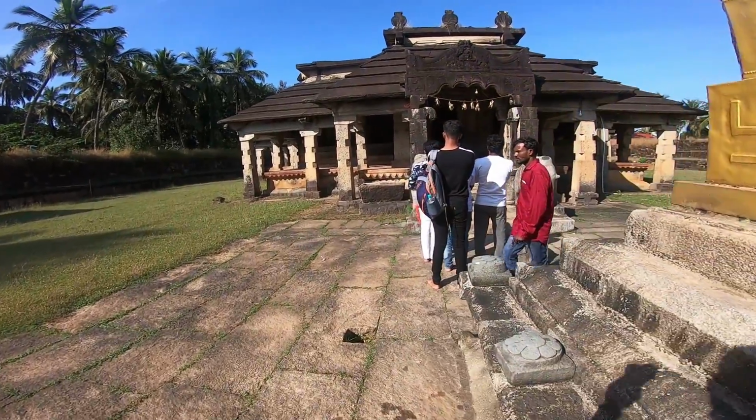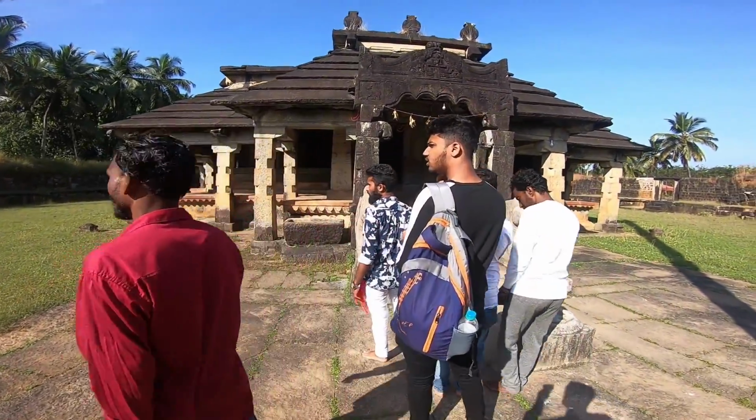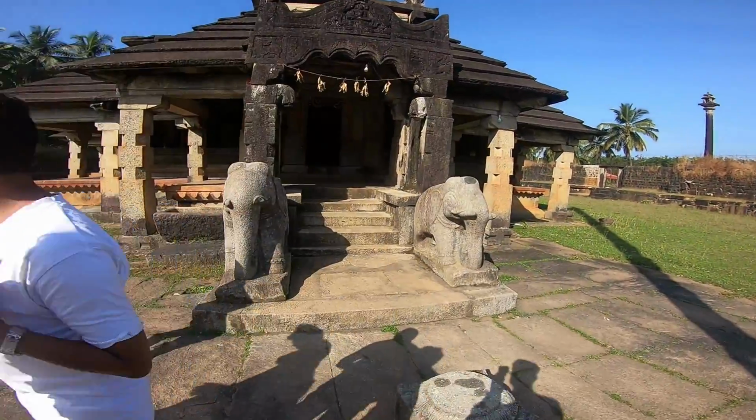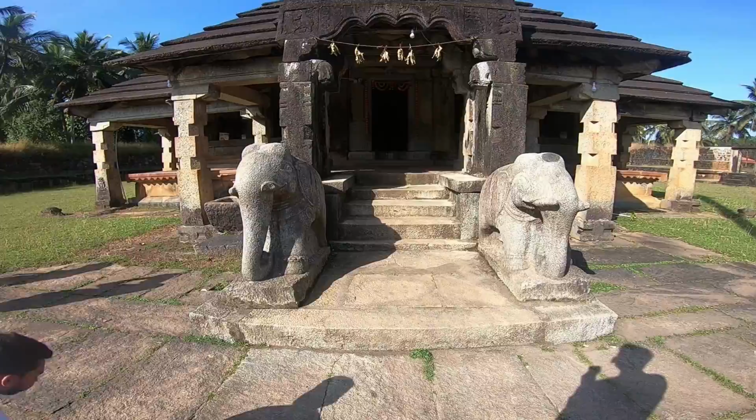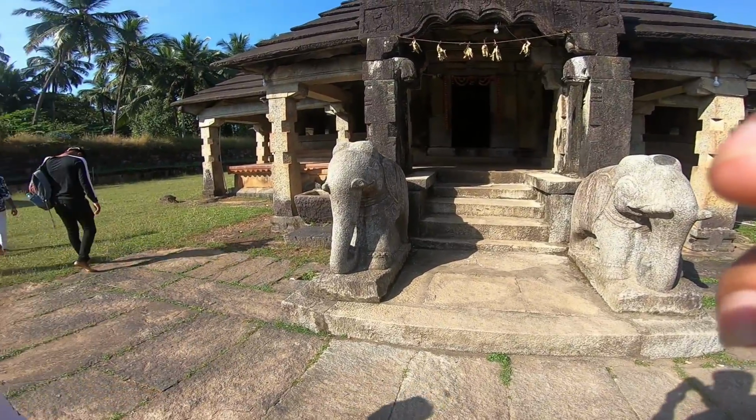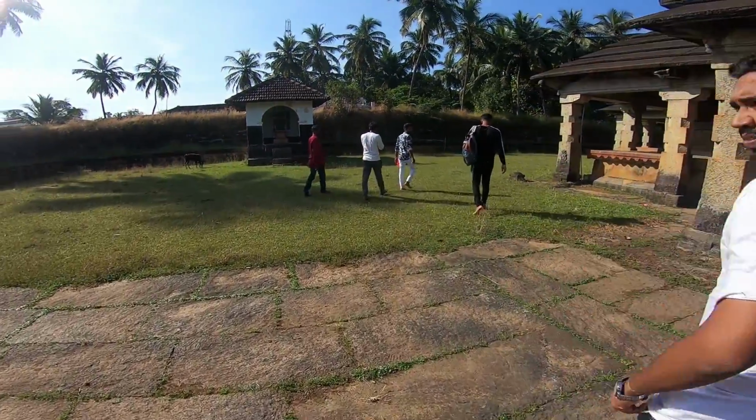And yeah guys, I want to tell you that this is 1200-year-old Neminatha Basadi of Varanga. This is just unbelievable. 1200 years old.